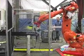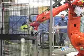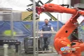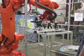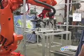He has two 20-pound parts he has to pick up in both hands, put inside of a lathe, reach in and grab one, and take the other one out. Now all he's got to do is drop them on a conveyor, let the robot do all the handling on it, and take them off the other end and go.